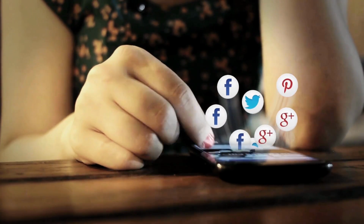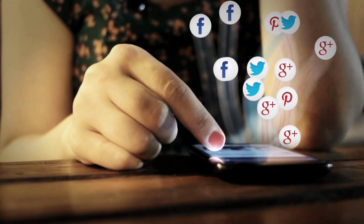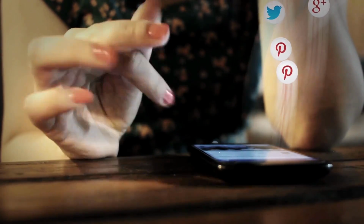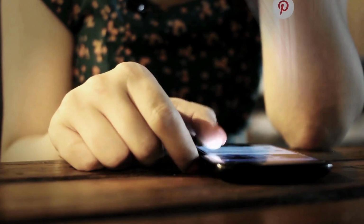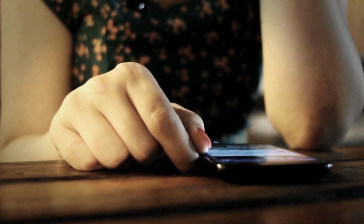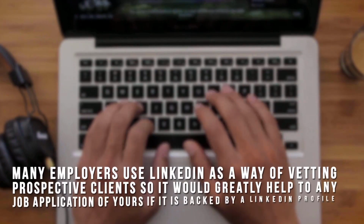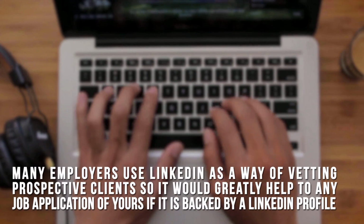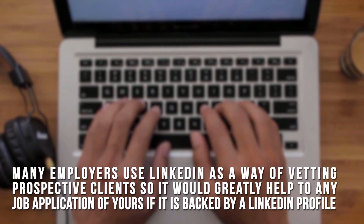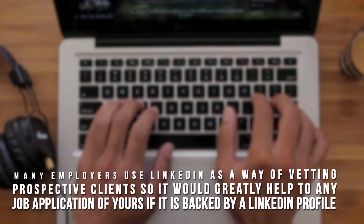LinkedIn. The social network geared towards professional networking also has a job section, but even if you're not going to use LinkedIn to apply for a job, you should sign up and create a profile if you haven't done so already. Many employers use LinkedIn as a way of vetting prospective candidates, so it would greatly help any job application of yours if it's backed by a LinkedIn profile.